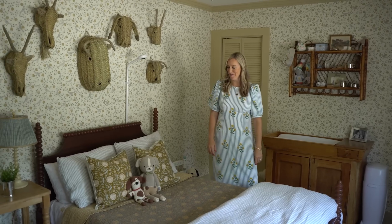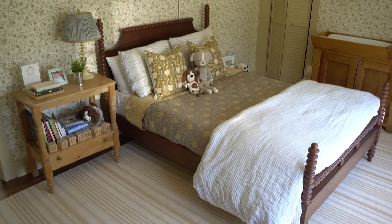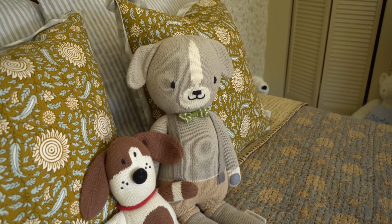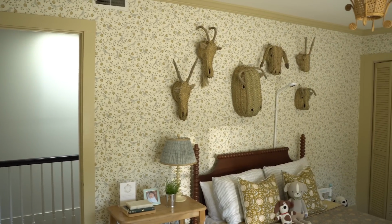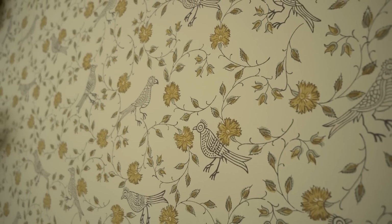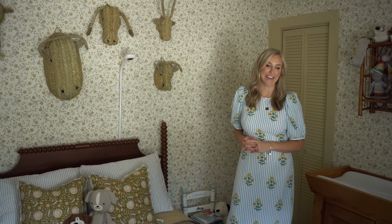This is Charlie's room. We recently moved him to his big boy bed. He was in his crib before, but he has taken very well to the bed, and I selfishly like it because we can read books and snuggle before bedtime, which has been a really sweet little thing we do. His room is another one of my favorites. I love the wallpaper. I don't know how he'll feel about birds and flowers in a couple years, but for now he likes it.